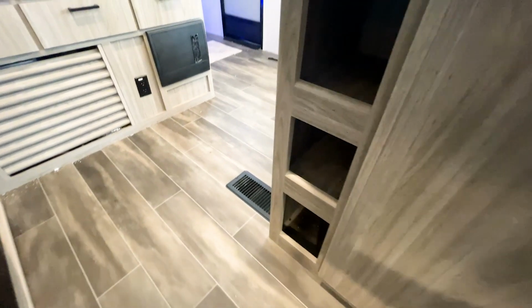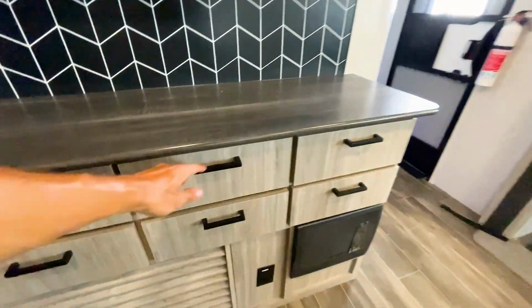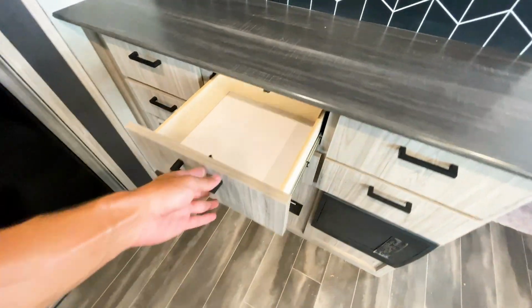I just want to go through and show you all the different storage that you have. You have little cubby compartments in here as well that are pretty deep. They're about 1 foot deep. And all of these storage drawers here, these ones are just a little bit shorter than the other ones, so just keep that in mind, but so much storage space that you have.